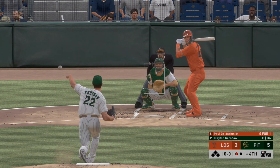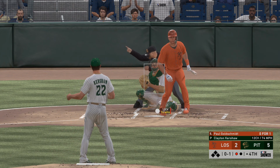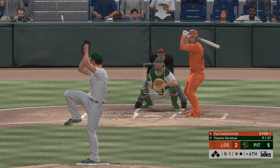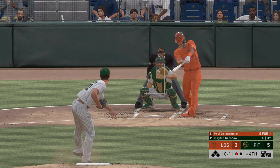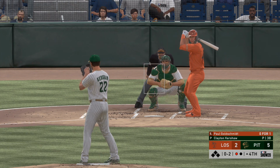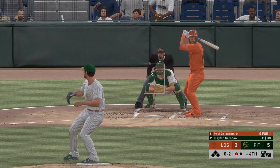Now the pitch. Boy, not even close with that one, and he's behind 0-1. And I really don't know how you swing at that. He must have had his mind up he was going to swing as soon as the ball came out of the pitcher's hand. Could we see another strikeout here? It's 0-2 now.